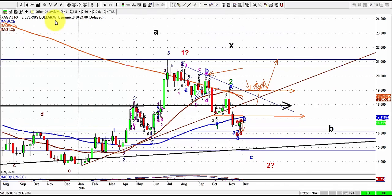Now here's silver, that's the weekly. Silver is still enjoying the support of this level just above 16, but you have to ask for how long is it going to enjoy that support. On the weekly we are seeing that in fact the last 2 weeks, after it crossed through the 50 moving average, it is basically looking at the 50 moving average from below. Yes, that's not a good thing.